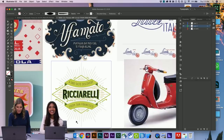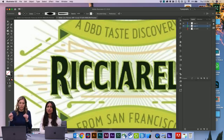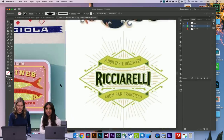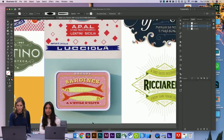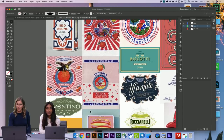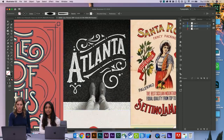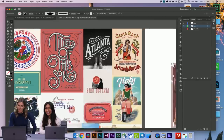This is a bit more angular, but I like the type treatment with the line shadowing. I just thought this was cute. Sardines are tasty and that's adorable. So I think this is a good way to start. I love this swirly one and the way the type is set. Yeah, that's awesome.